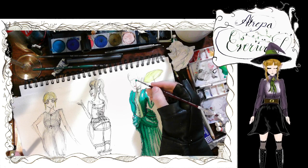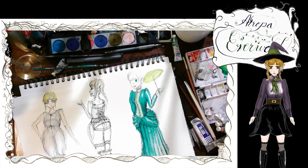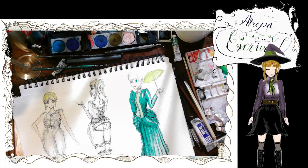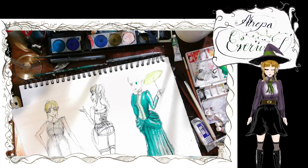And that was me. Oh yeah, plays are weird. Let's go with this brown. Probably should have. Nope, that's not the marker I needed. I need this one.